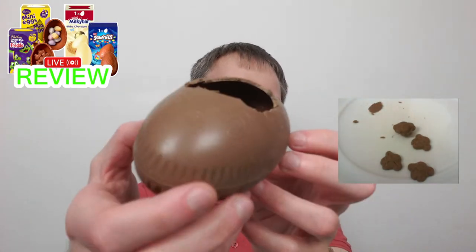But all right, let's give it a bit of a taste then. It's just a Dairy Milk egg. Obviously if you don't like Dairy Milk you won't think this, but a lovely velvety richness of Dairy Milk. Really nice as always. Quite thin, I guess. The egg was quite thin, but they've all been about like that.